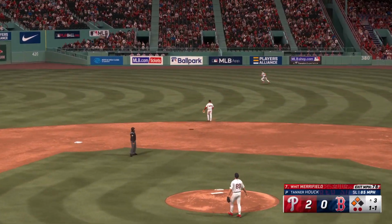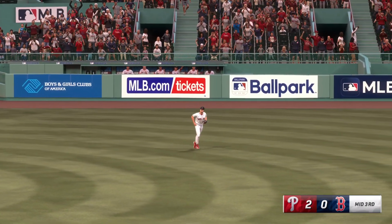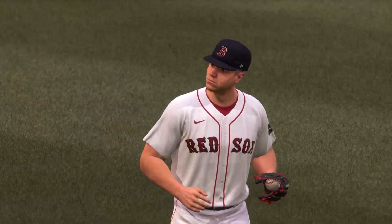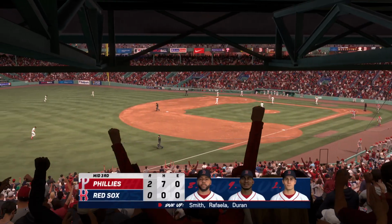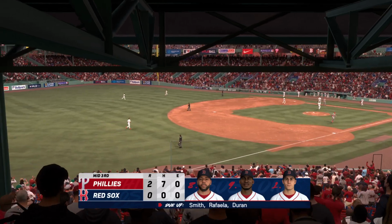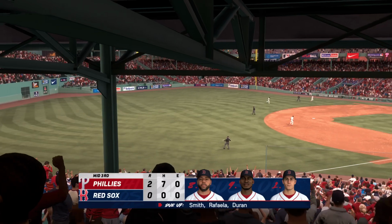Lifted in the air, right center field. O'Neill getting an angle on it. Squeezes it. And that's the third out. So it's two runs on four hits, no errors and a couple left on. We head down to the home half of inning number three. It's the Phillies two and the Red Sox nothing.